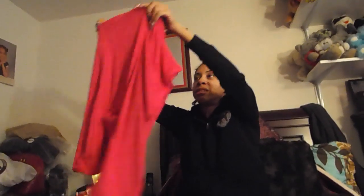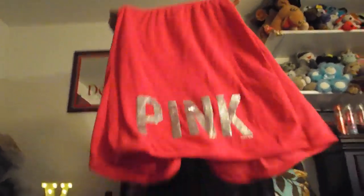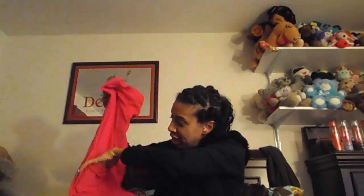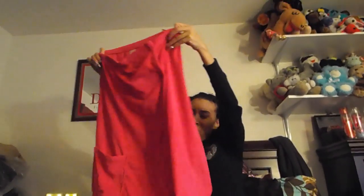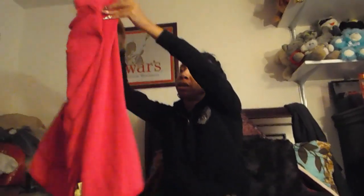And again, it says Pink on the back, and then it's got a little pocket here. I've always wanted one of these, so now I finally have one. And it was only $20 on eBay, but I think they retailed for like 50-some bucks in the store.